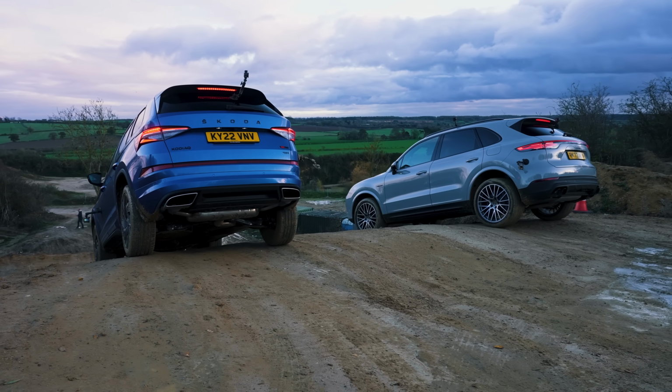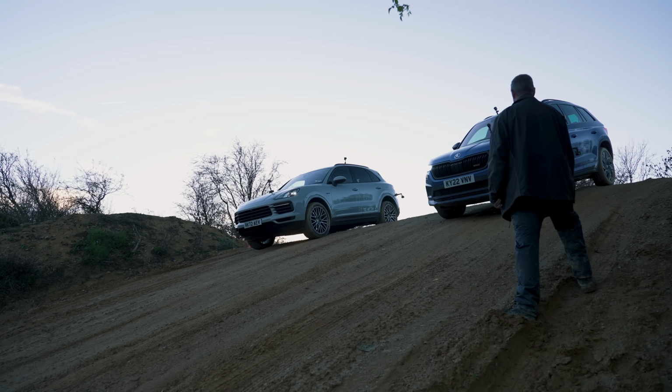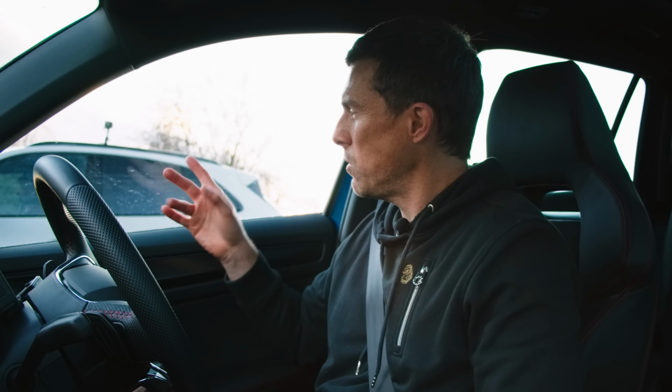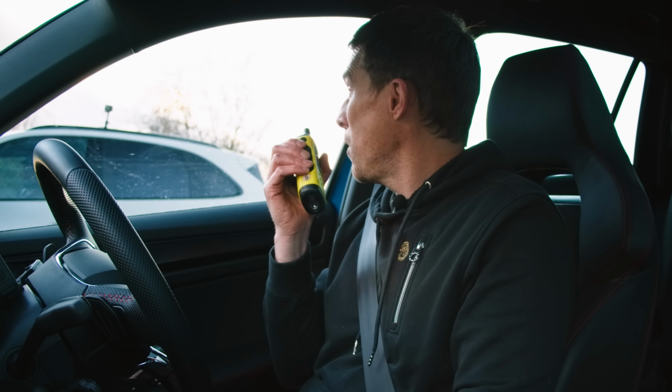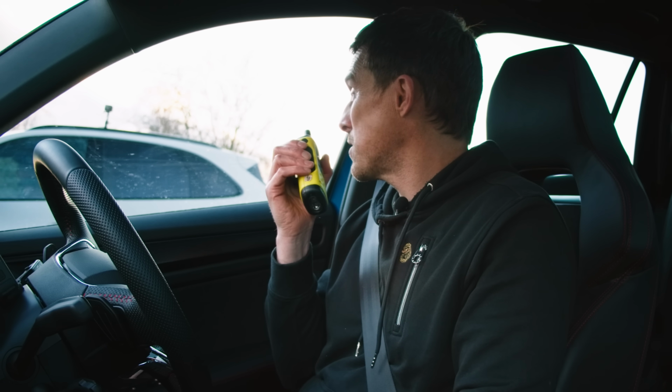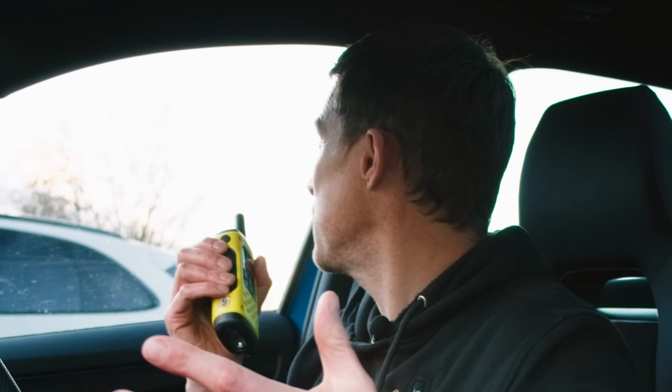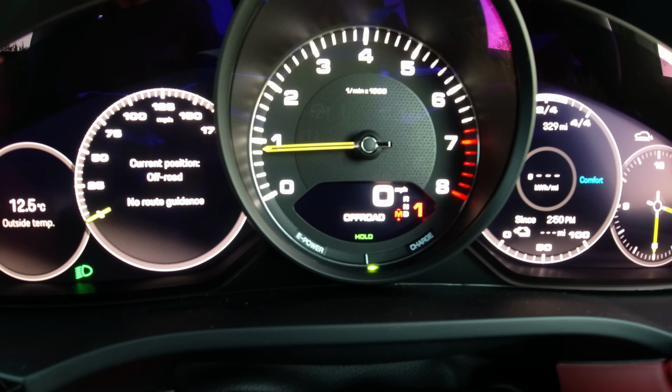For this next challenge, we're going to see which car can get down the slope the steadiest. Where they have hill descent control, we'll use it. This Skoda has it. We're not sure whether the Porsche does or not. We'll find out when we drive it down the slope. You're just going to have to lift off the accelerator and the brakes, see what happens, but you can always chicken out and brake, but you need to admit it if you've done it. Yep, will do, Matt. Nothing here says hill descent control.